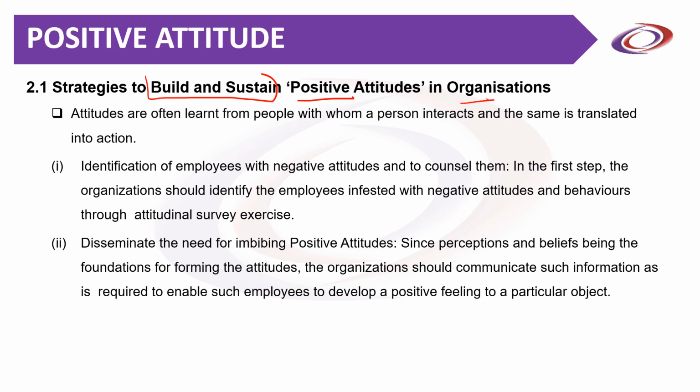Now, this is not an easy task because attitudes are formed during our childhood. Our childhood atmosphere and the behavior of the people around us will determine if we have a positive or a negative attitude. However, the manager should take each and every step possible for developing the feasible mechanisms that can reinforce the positive attitudes among its workforce that will improve the organizational performance. So, attitudes are often learned from the people with whom a person interacts, and the same is translated into action.